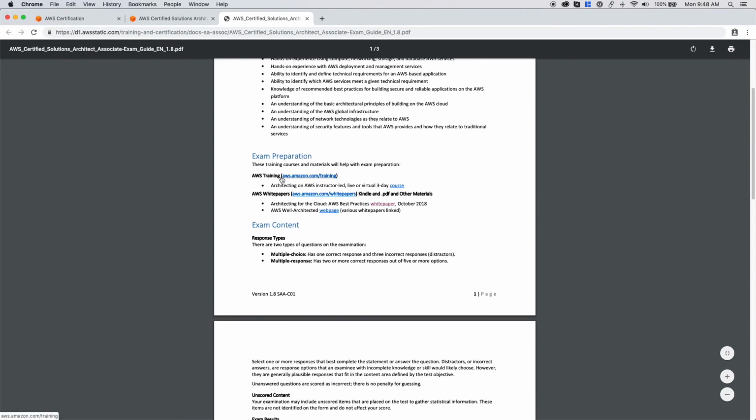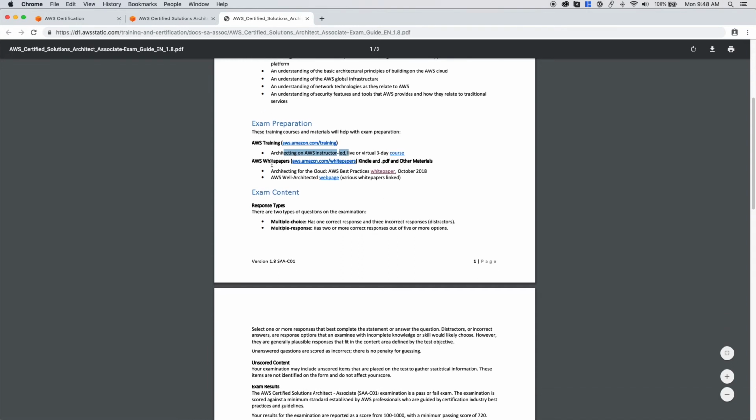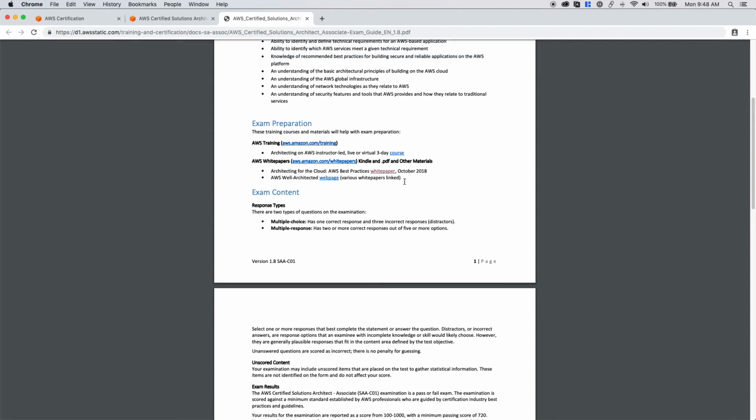You can learn more and go to the AWS official training here. They have some training services that they provide that you have to pay for. Here I wanted to highlight the white papers. So if you go back into my Cloud Practitioner course, I talk a lot about the white papers, and those white papers go across the board for all AWS certifications. Things like highly available architectures, security documentation, stuff like that.